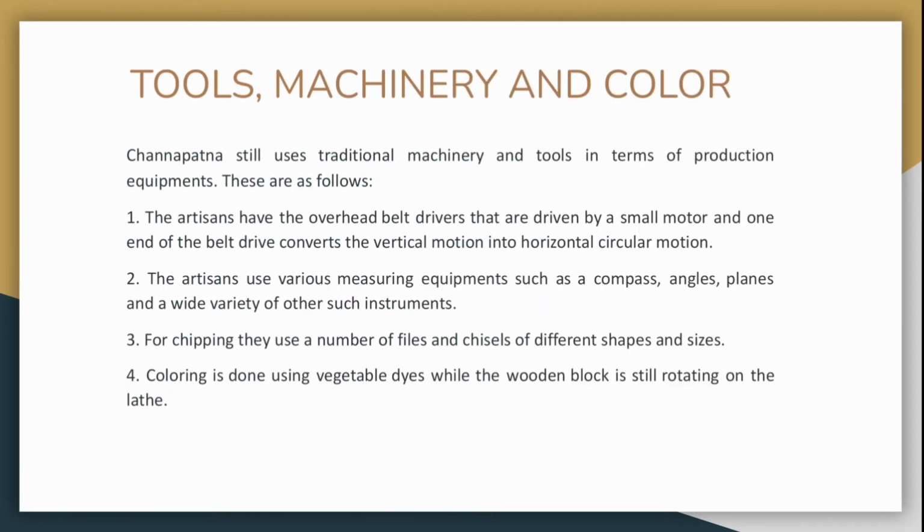Now let's see about the tools, machinery and the colors that are involved in making these toys. Channapatna still uses traditional machineries in order to produce these toys, and the artisans make use of overhead belt drivers and various other measuring equipment such as compass, angles, planes and a wide variety of other equipment, and they also use a number of files and chisels of different shapes and sizes for the chipping process, and the coloring is done using vegetable dyes.